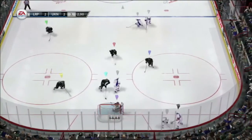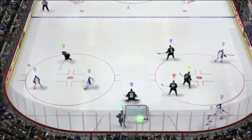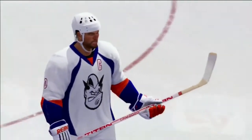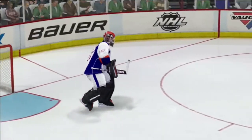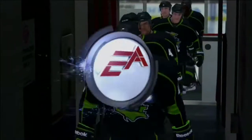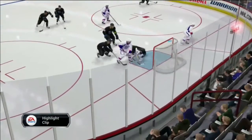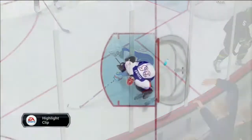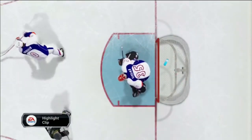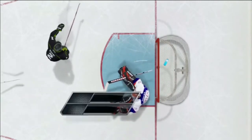Tenkrat. Rockets that one off a one-timer. Tenkrat's working hard down low. Save made. Takes a hack at it. And it is game-winning time. The only thing we can guarantee you here is with the third period ended, the next goal is going to be the game winner. Here's the goal that brought them back into the tie as we head to the intermission.